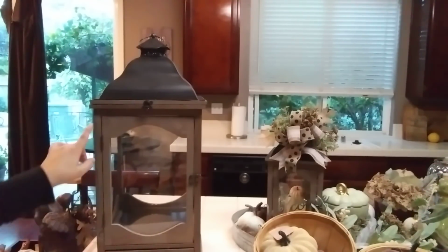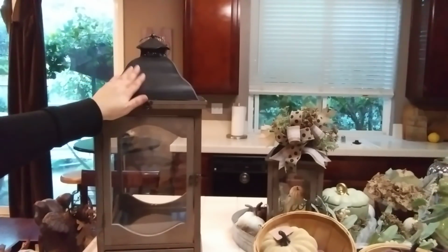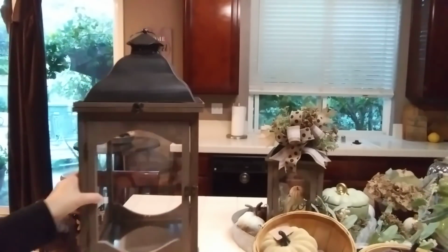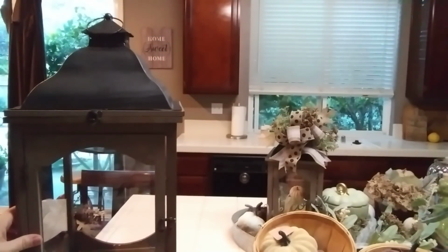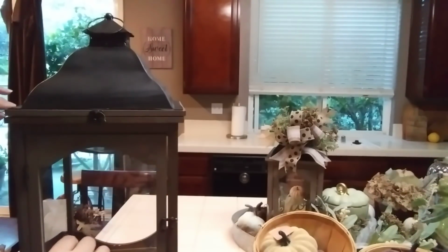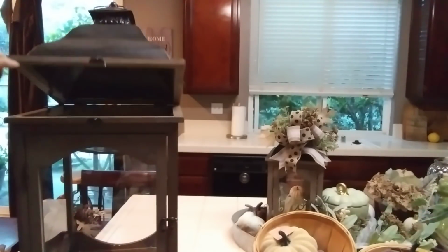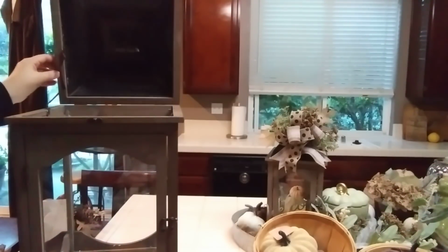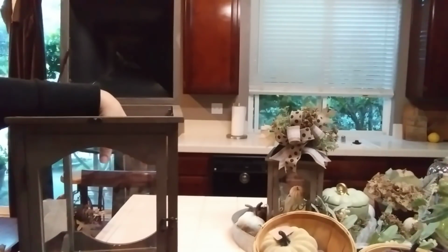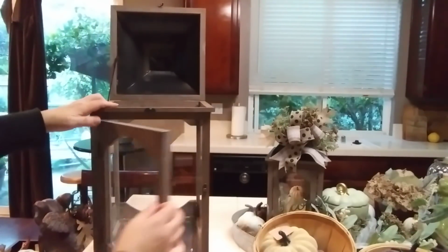So this was only $27.99, and I love that it has a black metal top, and I have a lot of black accent pieces in my house, like in my kitchen. All my microwave, stove, oven, and dishwasher are black. So it opens up, so it makes it real easy to put things down that way, but it also has a front latch where you can open the front door.